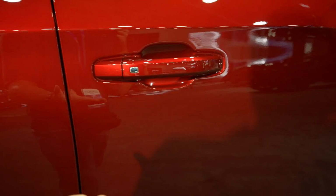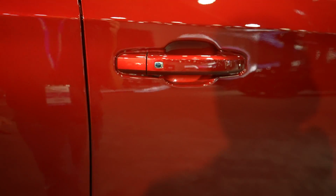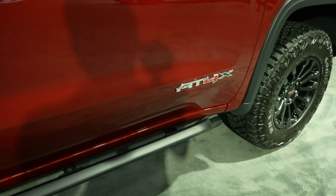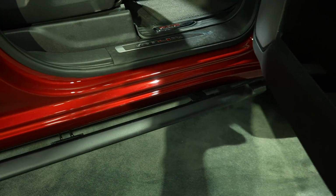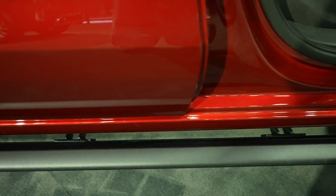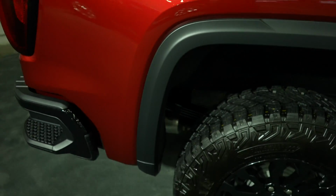This guy does have the passive entry, so as long as you have the key fob on you, you can lock and unlock the vehicle from the driver or passenger door. You do have rock sliders as well, giving you a little bit more protection on your rocker panels. Again, those fender flares transition into the back.